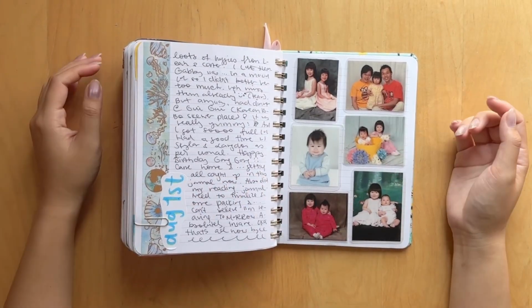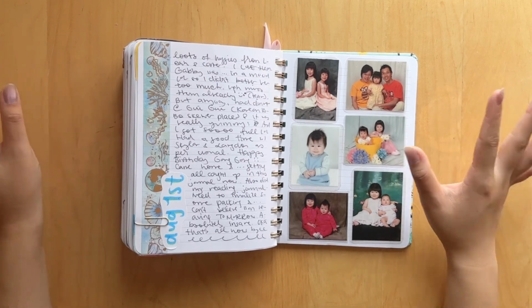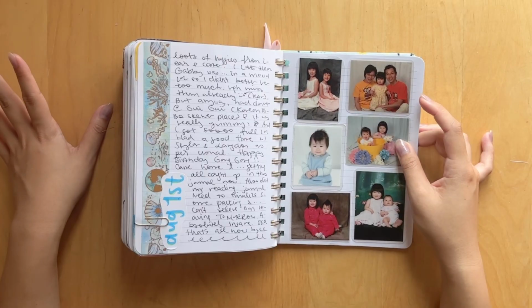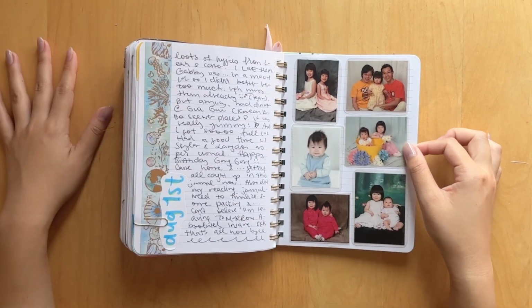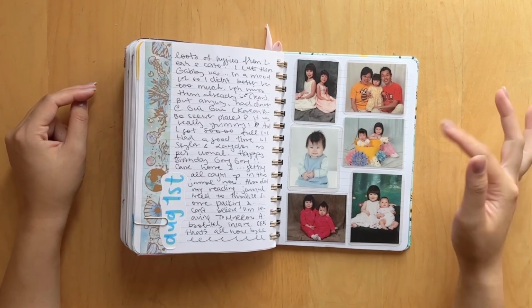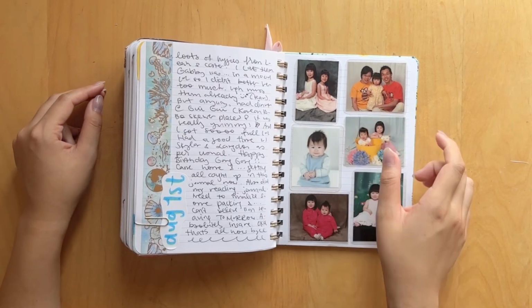And then my grandma had given me more old photos that she was trying to digitize, and I guess she put them on her phone, and I think these were photos maybe she used to keep in her wallet because they're all laminated, but she gave them to me, and so I just stuck them in my journal because why not? And tell me these are not the cutest photos ever. A lot of them are me and my sister as a baby. This is just me as a baby, and then me and my parents.